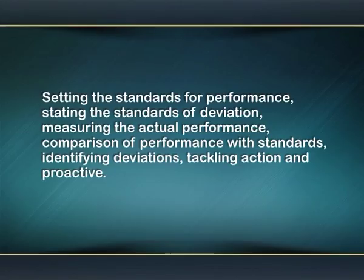Evaluation and control of SBUs. There are six steps in SBU evaluation and control. They are setting the standards for performance, stating the standards of deviation, measuring the actual performance, comparison of performance with standards, identifying deviations, and taking action and being proactive. Let us discuss them in detail.